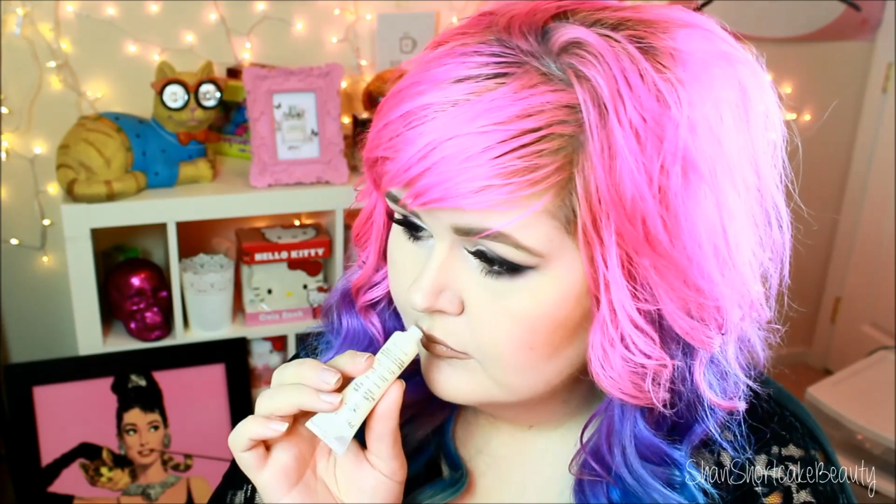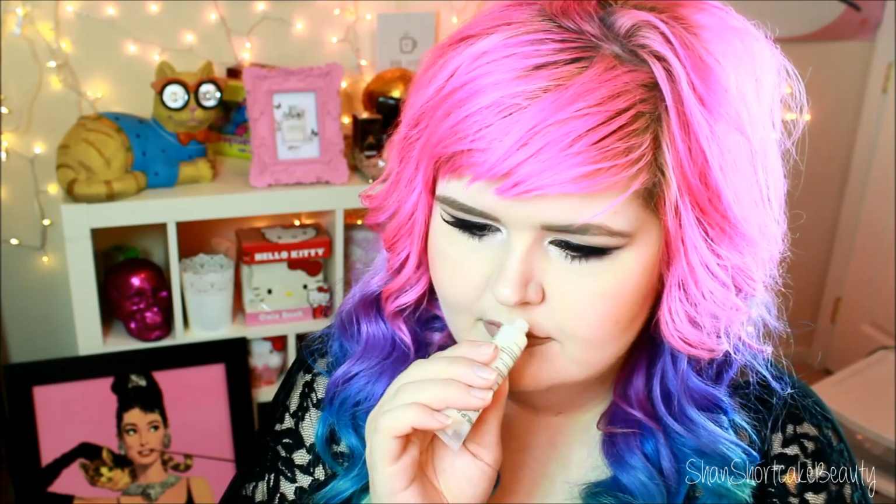Oh, it smells good. It's got kind of like a spicy element to it. All about that life. Yes, so I will try this little guy. Why not? That's good to know that people with color treated hair can use it and it's not going to affect their hair, because clearly I got a lot of that going on.